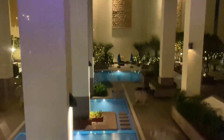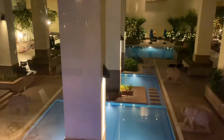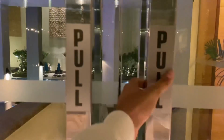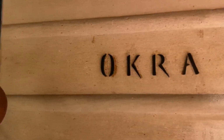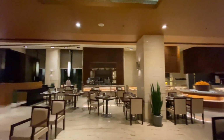So I'm not sure if you can see clearly, but this is the pool area here. And this is one of the best pool areas I've seen. Let's see if we can enter there. No, it's closed, I think. This is where they have their buffet. The hotel's name is Okra. This is where they usually have their buffets.